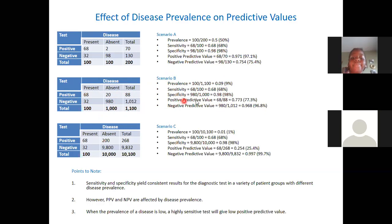But look at the positive predictive value, 68 over 88, which is 77.3. Before it was 97.1, it has dropped. Now, the negative predictive value is 980 over 1,012, which is 96.8. Before it was 75.4, but it has risen. Now, let's look at the third scenario.